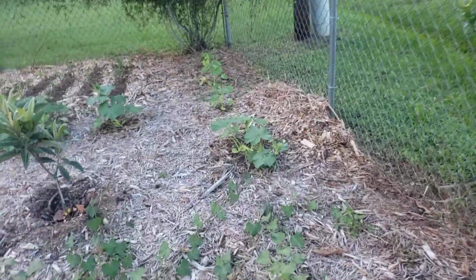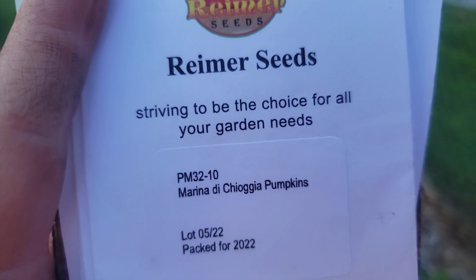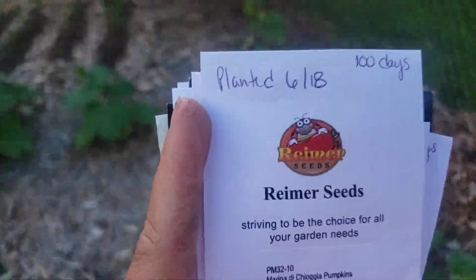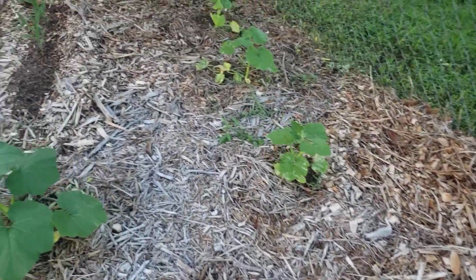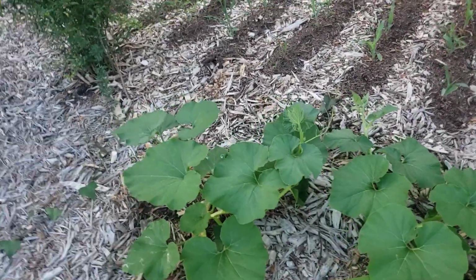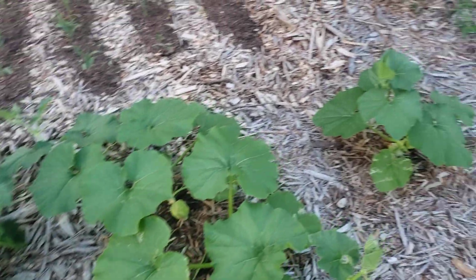doing really, really well. These are a Marina di Chioggia. I don't say that right. Reimer. These are doing really well also. These were planted on 6/18, so 2 weeks after the Cinderella pumpkins, and they're doing really, really well. I have some corn back here. I'll talk about those later, but I'm really looking forward to seeing what these pumpkins do.